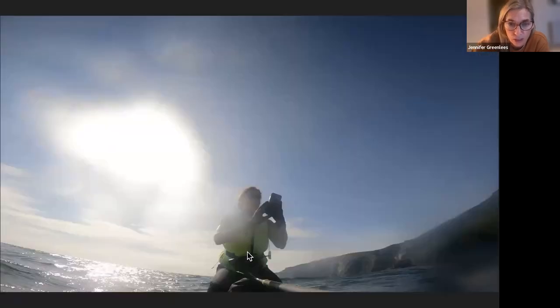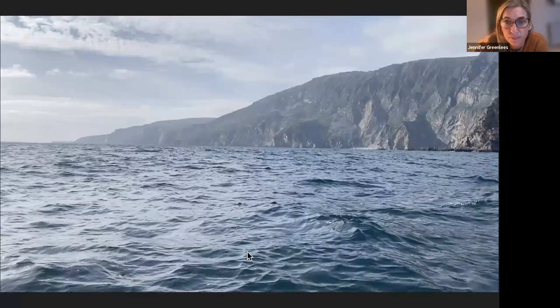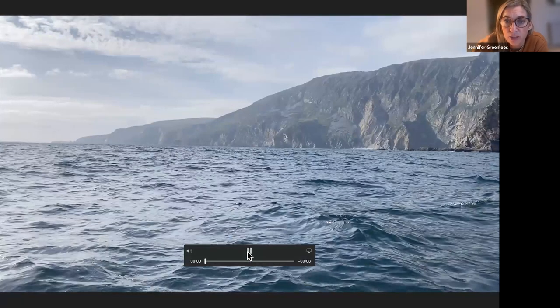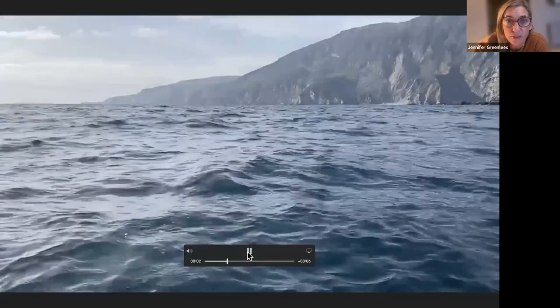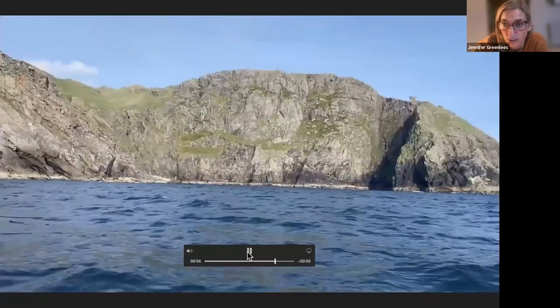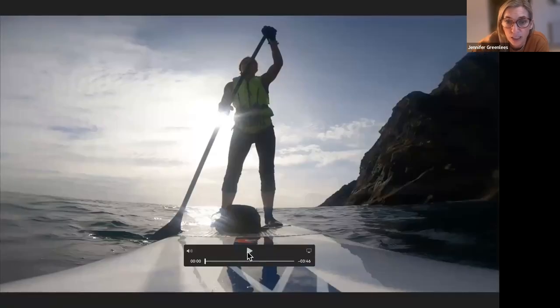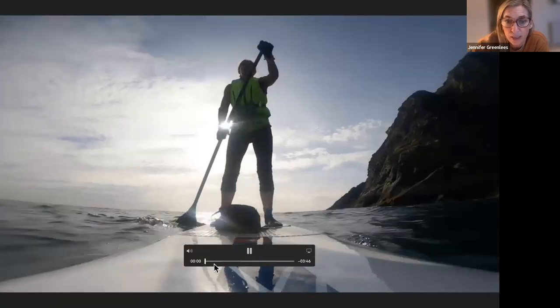A few photos. I'm taking some photos, and then this is me going around this corner. And this is literally just the other side. This is the end of that stretch. Now just turning around the corner here and ready to head round towards Killybegs. And again, more paddling.